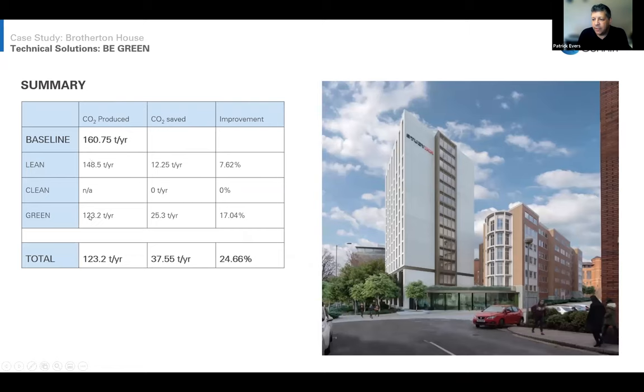So looking at that overall as a summary, the baseline was 160 tonnes of carbon. And when we added together the lean and the green savings, we got down to 123 tonnes. So a saving of nearly 38 tonnes and a nearly 25% improvement. So, pretty well over the target. So it was a good achievement to get to.